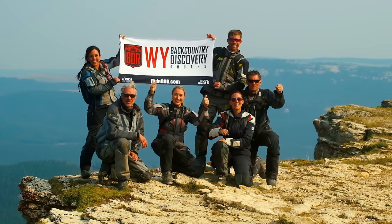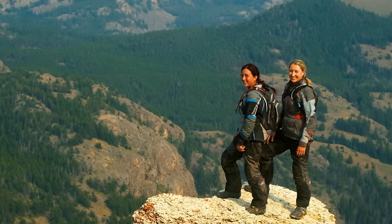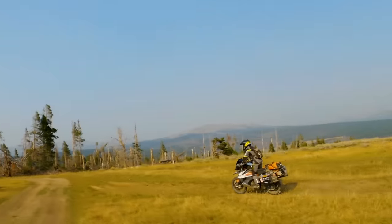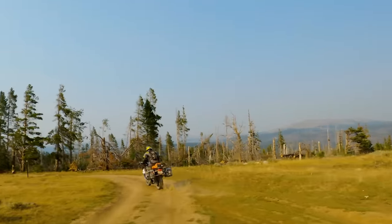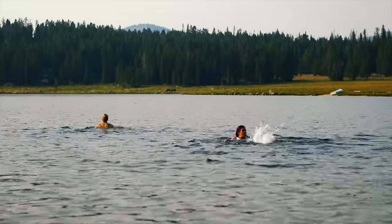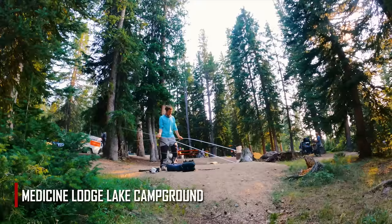Each time we do one of these expeditions, there's always some days that really stick in my head. And one of them was the final ride up to the Painted Rock Lodge. Trail ride out to the campground was so awesome, and campsites were all along the lake. I think that was my favorite evening out of all of them.